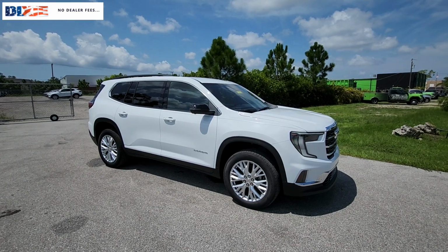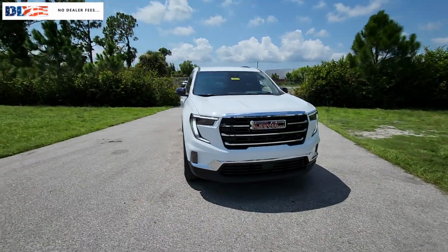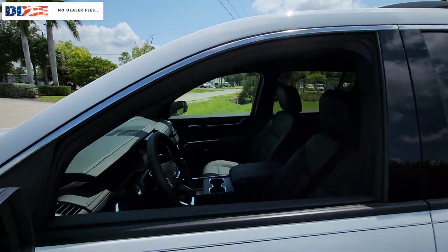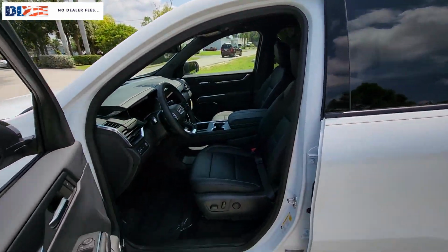Get into a car with value. 2024 GMC Acadia. Here's a versatile Acadia that offers a roomy, attractive interior, flexible seating, intuitive infotainment, impressive safety features, and robust performance. It's perfect for your family's needs.